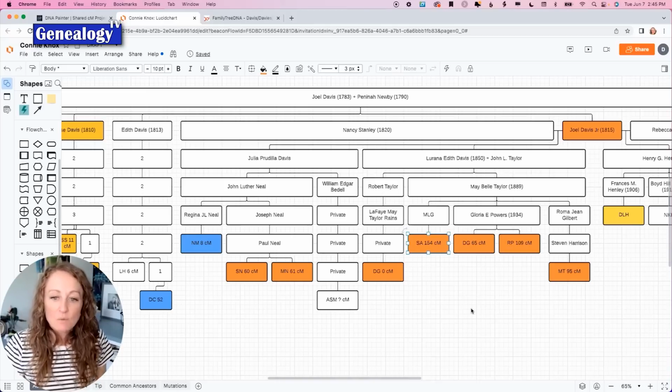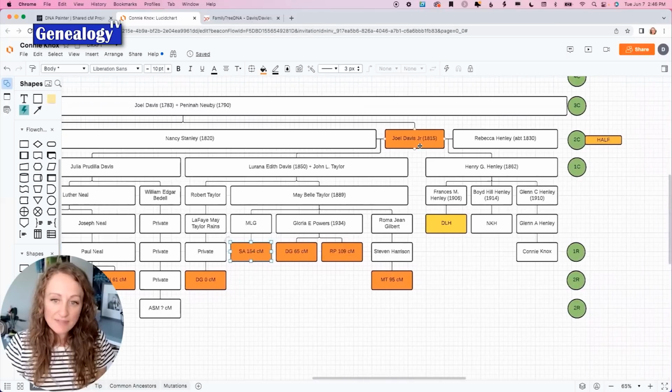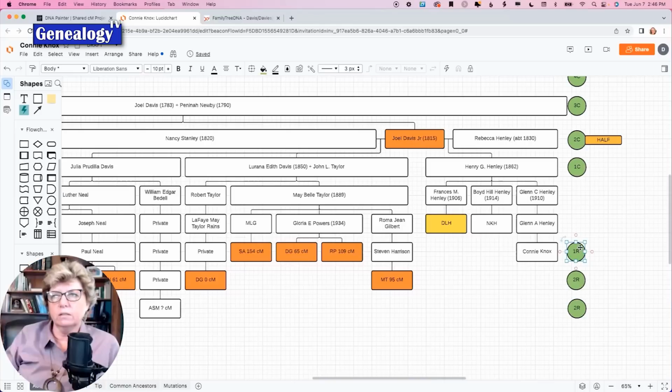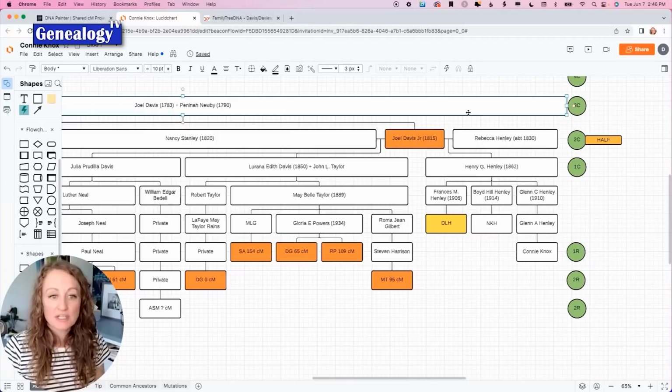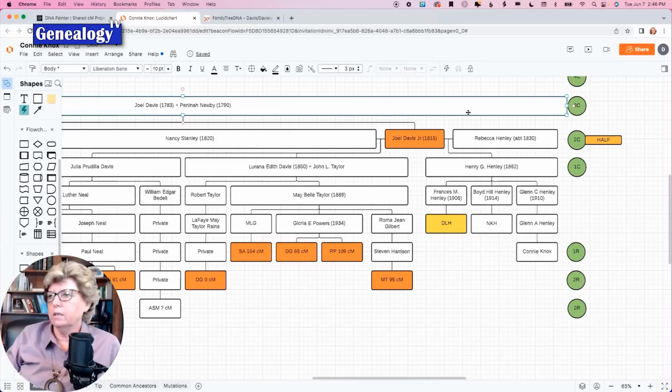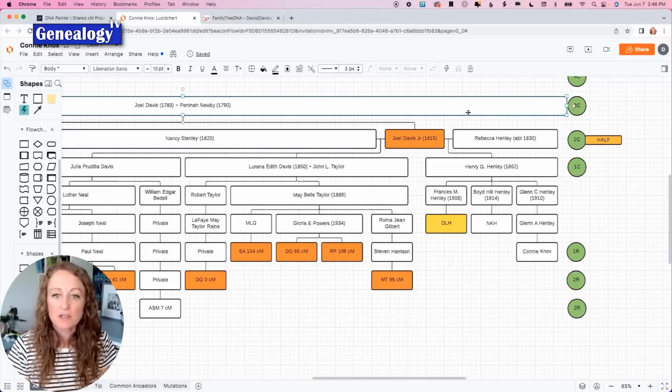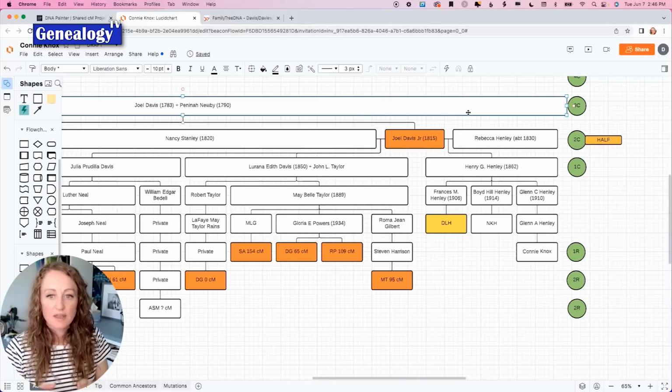But what if Joel's not the dad? It's one of these other people. Then instead of being half second cousins, they would just be third cousins once removed, right? Wouldn't they be half third cousins? Nope, because they share both Joel Davis and Panaya Newton. You're right, because we're bypassing Joel, and it's somebody else. It's one of his brothers. We don't know which one, but if it's one of his brothers, then with descendants of Joel, we're just plain old third cousins once removed.